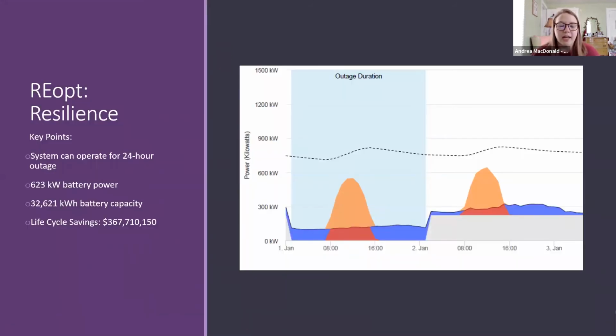We also ran a REopt analysis just to look at the resilience of the system to make sure that it can operate for a 24-hour outage. This is an overestimation of how long the outage needs to be, but it's always better to be safe than sorry and figure out the worst case scenario, the longest that we would need to run our critical loads without being connected to the battery or to the grid.